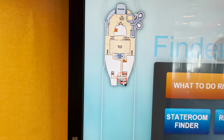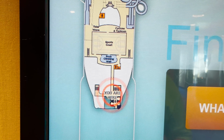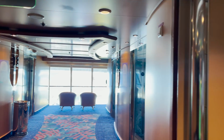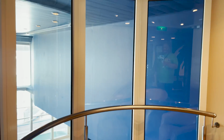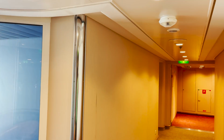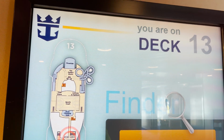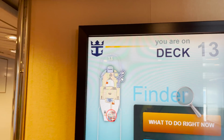Also interesting to note here, when you see the map of the elevators, you see that they're only on the port side. There are no elevators on the starboard side. So if we turn around here, we see the elevator bay here on the port side. But if we come here to the middle and look through the windows, we see that the elevators only go up to 12 on the starboard side. There is no elevator bay over there. So just something to keep in mind if you're trying to navigate and get around. You do have stairs on either side, but the elevator's only on this side. Okay, enough of that. So we're in the back now.